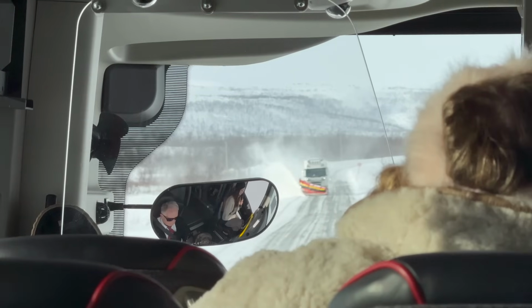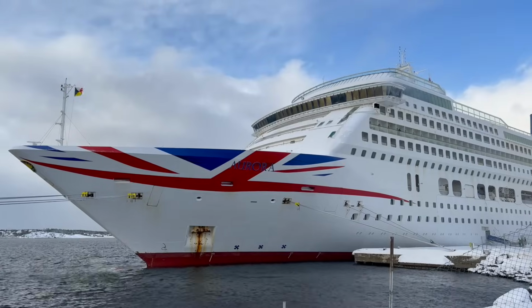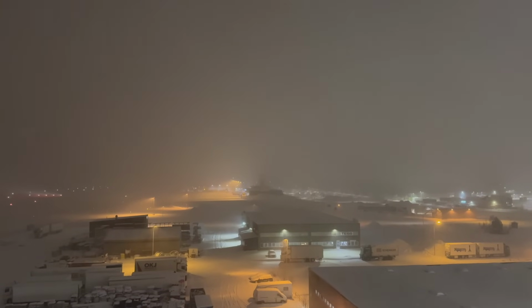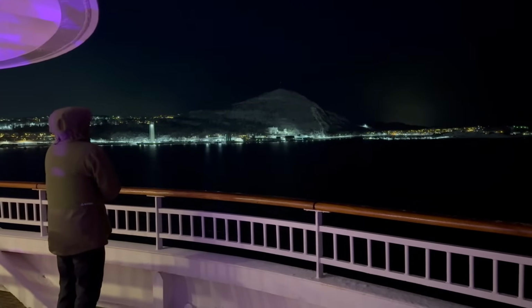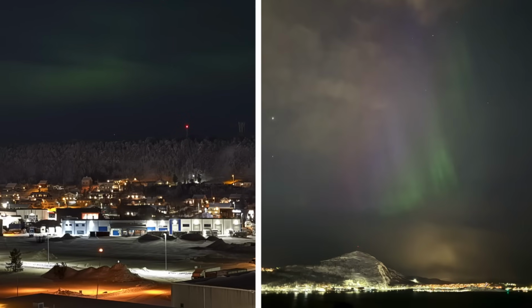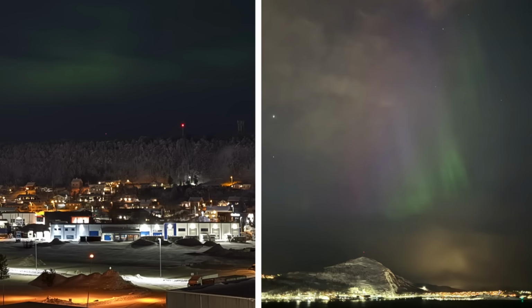But alas, it was time to get back to the ship, and as night fell, time for another Northern Lights hunt. But with thick clouds, it didn't look like we were going to have much luck. But as the evening drew on, the sky did clear, and we got to see a little aurora here and there, but you really needed a camera to see it properly in this instance.